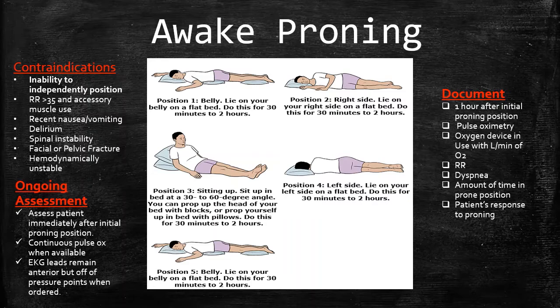Let's talk about contraindications. Inability to independently position, respiratory rate greater than 35, accessory muscle use with the work of breathing, recent nausea, vomiting, delirium, spinal instability, facial or pelvic fracture, hemodynamically unstable, and also important to know that patients that have nerve injury should be considered for a consultation with a physician before approaching the prone position.